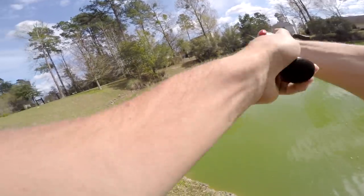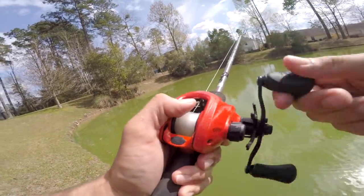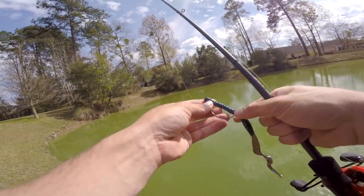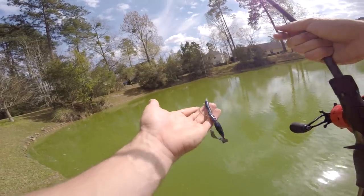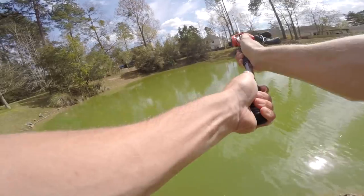Since it's coming to the end of the video, I think I should talk about how we were working these baits today. If you guys were wondering, I was throwing everything on a simple old Texas rig, a little EWG hook and a tiny little lead weight, just basic and simple for pond fishing. Cheap and inexpensive, something simple that we could all do.